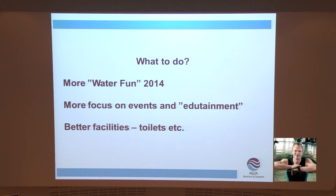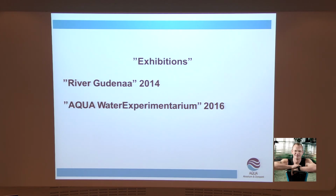And then we need a lot of better facilities, because when we have all these people coming in, we need more toilets. I think back in '96, when we had over 200,000 guests, I don't know what we did at that time, because we have the same amount of toilets, but they're complaining now. So that we have to change. But also we're going to make new exhibits, because we're still doing the traditional things.